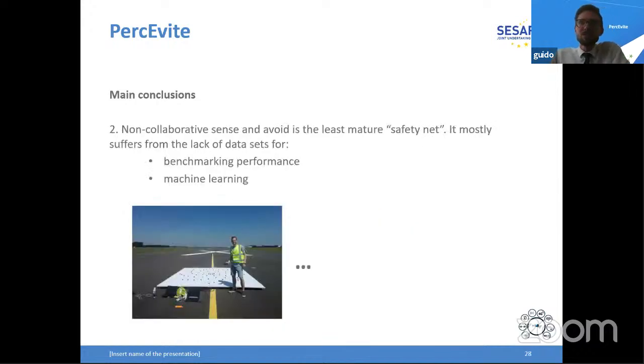Now, there's a second main conclusion, and that is that non-collaborative sense and avoid is the least mature safety net. It mostly suffers from the lack of data sets for benchmarking performance and for machine learning. And like I said this morning, I didn't talk with Gian Camino about this, but indeed, I fully agree with him that we need to do real flight tests, and they're difficult to arrange. So we need to get permissions to gather the data, but we then need to make these non-collaborative sense and avoid systems work.